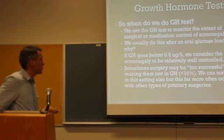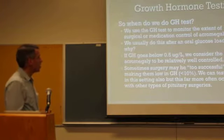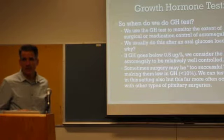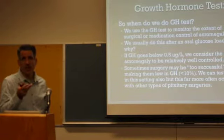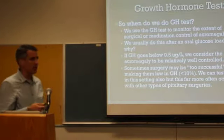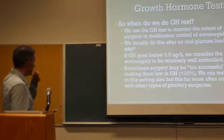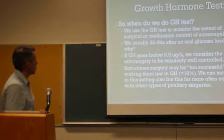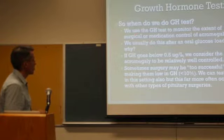So when do we do a growth hormone test? Occasionally doctors order growth hormone mistakenly to diagnose IGF-1, and I see a very high growth hormone, and then I phone and I say this isn't normal. That's what happened 2 weeks ago to another lady who's just seen Dr. Johnson. But we use the growth hormone test to monitor the extent of surgical or medication control in acromegaly.